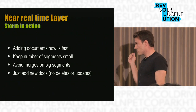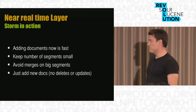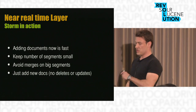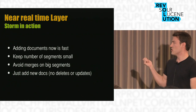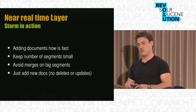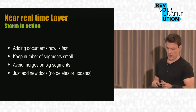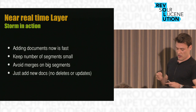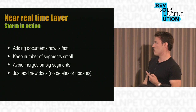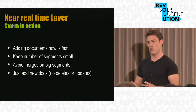With this near real-time layer, what we actually have achieved is that now adding documents is fast. We keep the number of segments in the index small, and we also are avoiding merges on big segments. All right, this is because we are just adding documents in this near real-time fashion during a period of 4 or 5 hours, for example. During this time we keep adding new segments with the new documents, and these segments are gonna keep merging with each other. But as we know, in 3 or 4 hours, the new batch index will come and we are gonna stay again with just one single segment. So the good thing here is that our number of segments is always small, and we are just merging small segments with each other, but never touching the big one.